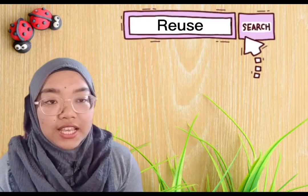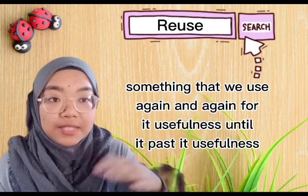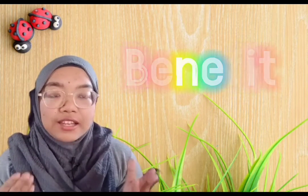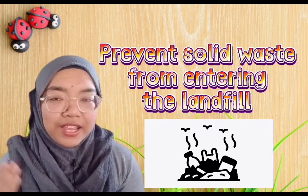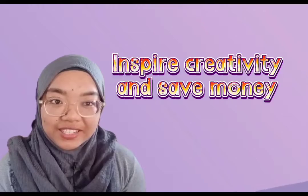The definition of reuse is that we use waste or something again and again for its usefulness until it's past its usefulness. And repurpose is basically that we find a new purpose for an already existing material so that we don't have to dispose of it and we continue to use it for another purpose. The benefit of reuse and repurpose is that first we can reduce air, water and also land pollution. Other than that, we can also prevent more solid waste from entering our landfill that is already big enough. And we can also inspire creativity and also save money.